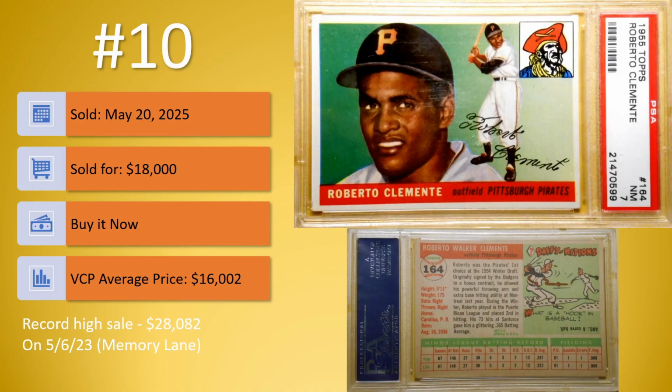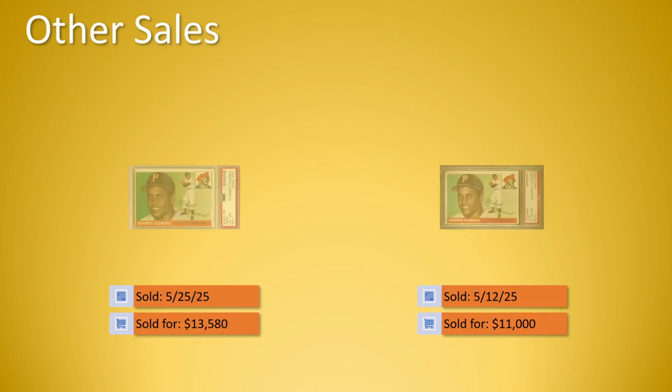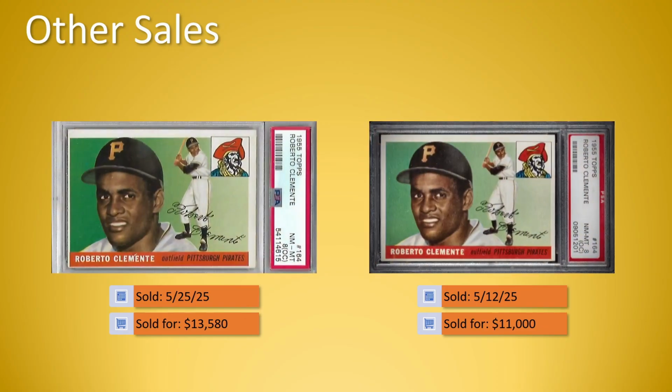Now, there were two other significant 1955 Topps Roberto Clemente cards sold in May. The first one, a PSA 8 off-center, sold on May 25th for $13,580, and then another PSA 8 off-center sold on May 12th for $11,000.